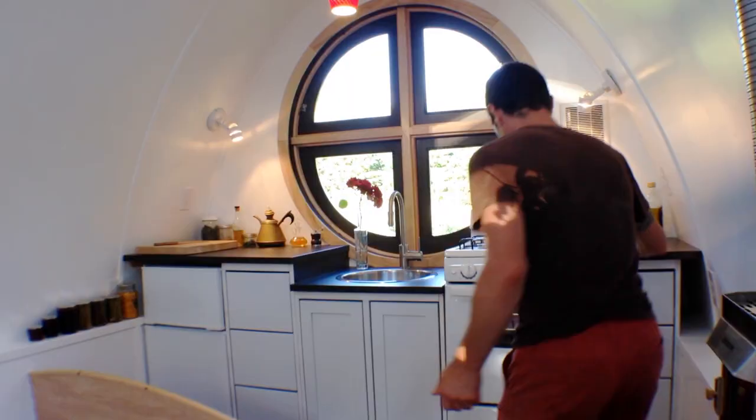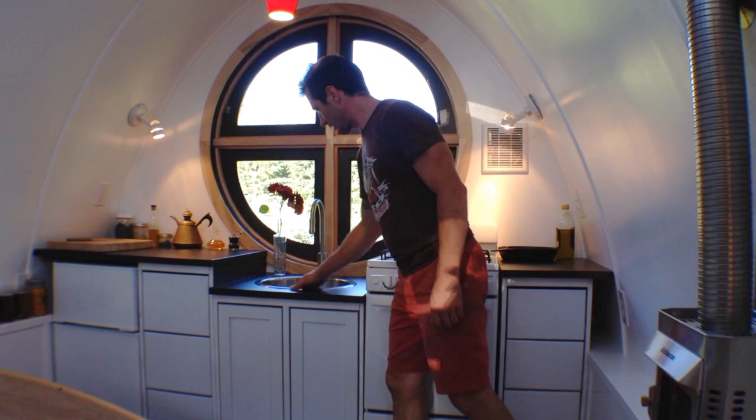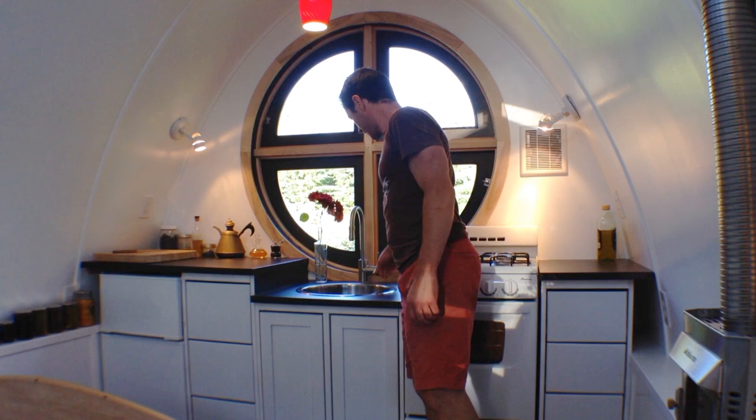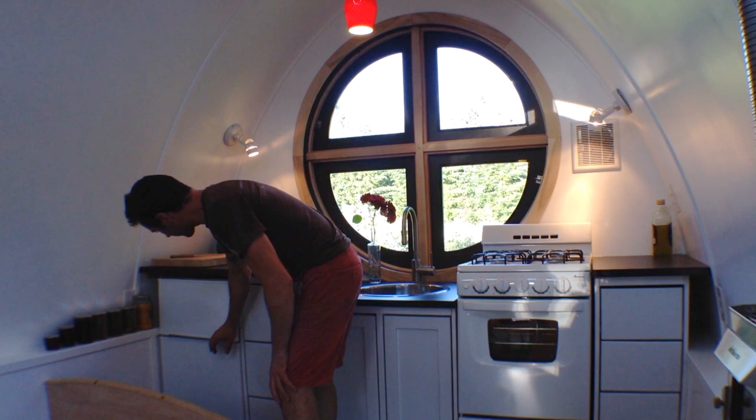Simple on a raised platform. It's a propane range with an oven. A stainless sink, it's flat bottom, so you can put pots in it. There's a faucet with a pull out sprayer. Cabinets are all handmade in the Zyl shop. And there's a refrigerator and freezer right here.